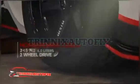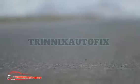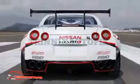Every now and then, a car that defies every rule is born after the other. Violent become mortal.